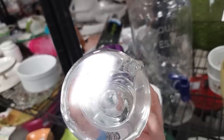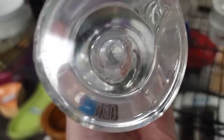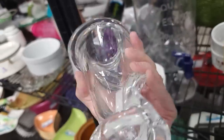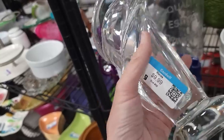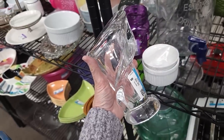Oh, let's see, Art something France is what I see in there. I don't know if you can see it. Let me see if I can get it to focus this way. There it is. See that mark? Ever so light a mark in there. I just saw the quality of this glass and I thought, it is $9.99, so they saw something too, but that's okay. I'm gonna grab that.